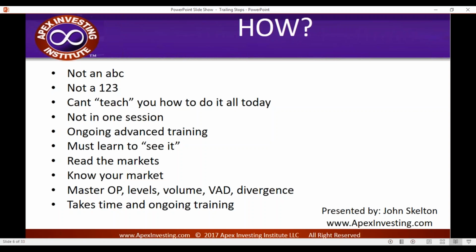As you've already seen on the calendar, we've got 3 different advanced trainings scheduled for order prints. Okay, but you'd have to learn to kind of see it. You have to learn to read the markets, know the market you're trading, get a feel of the market. You have to master order prints and understand levels and volume and VAT and divergence.